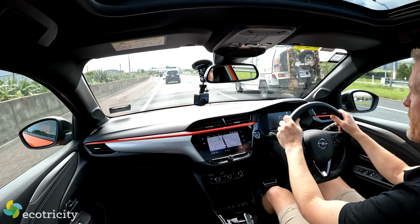But enough talk, it's time to go on a road trip. It's a new day and today I'm on a mission. I'm on a mission to destroy this car's range. The thing is, I've got a little bit of a road trip ahead of me. I'm gonna take this car all the way from here in central Auckland to the Waikato region, south of here, and then, without stopping, go all the way up to the Northland region on the other end of the scale.